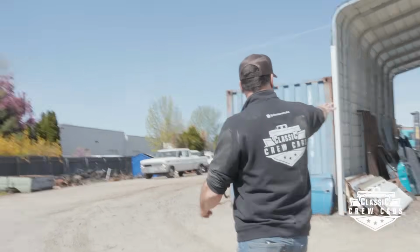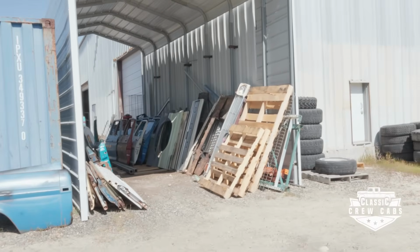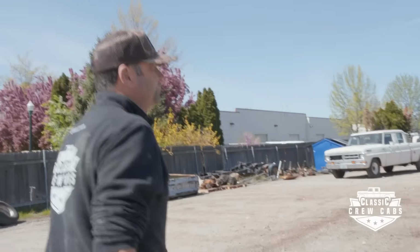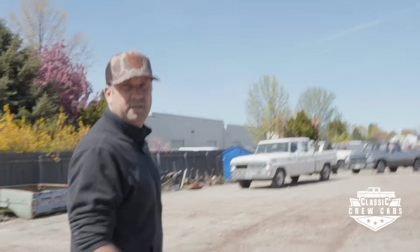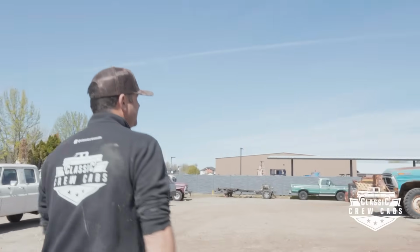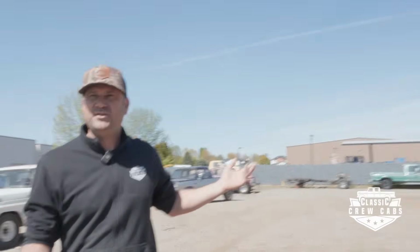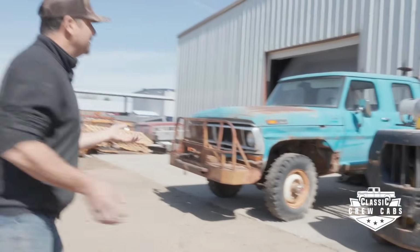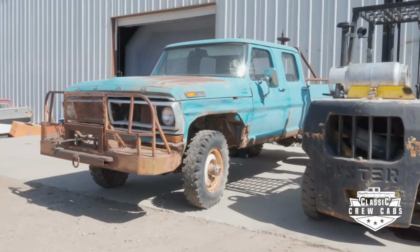These are our parts department here at Classic Crew Cabs underneath the shelter, so we don't get rust in them. Actually, we're kind of a dry climate here in Idaho, which is amazing. But want to check out an old logging truck? This is a 1971. There's only 664 built. Here's 10 of them. They are rare, trust me, they're really rare. I just happen to have been collecting for 10 years, and these are future projects.